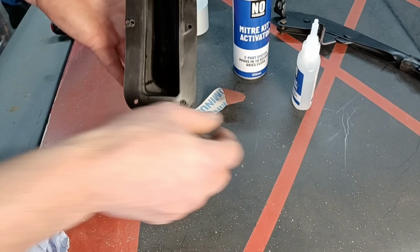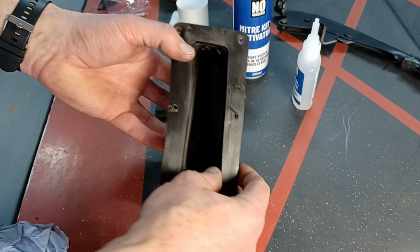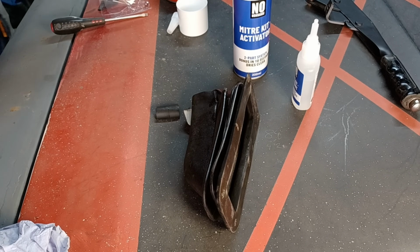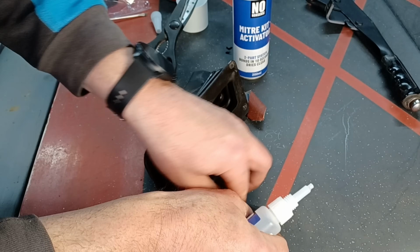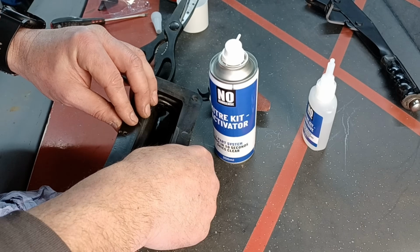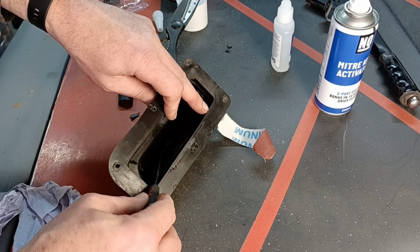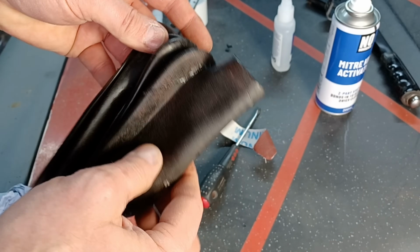Right, I'm still interested. I still might put a little backing tab in there to support that, because it gets caught up on the back of the handbrake there, and that's why they split. So let's do that again. That's glued in there, sort of. That's the idea. Right.